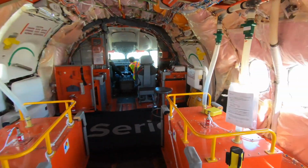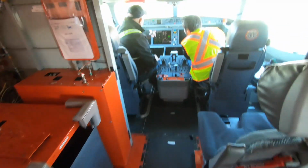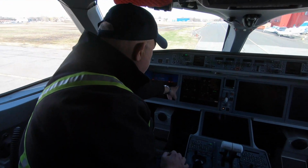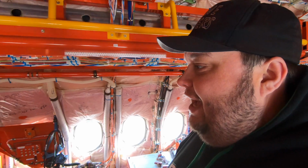Again, just such an awesome thing that this school has available for the students. They are going to be doing their first lab in this aircraft pretty soon, and that's why they allowed me to be in here. One of the teachers is just getting familiarized with the systems because they'll be bringing in students officially.